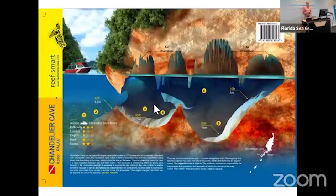We've also done caverns. Caverns become a lot more art than science to some extent, and we are very clear that these should not be used as navigational aids, particularly when diving in caverns. But at the same time, from the point of view of someone who is looking to understand what dives are possible in a region and what to expect from their dive, we feel that these do greatly enhance the experience.